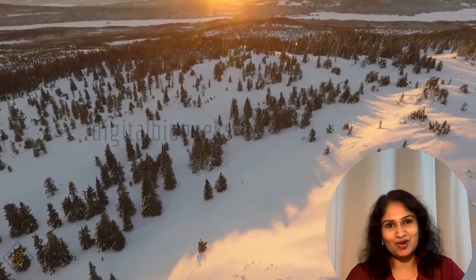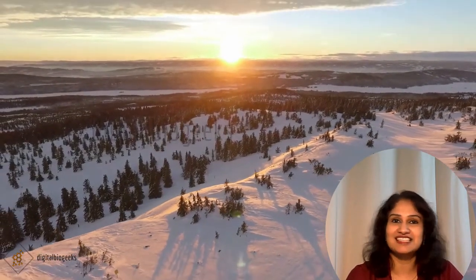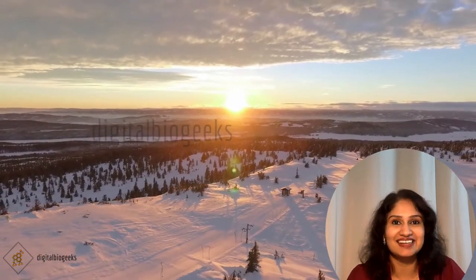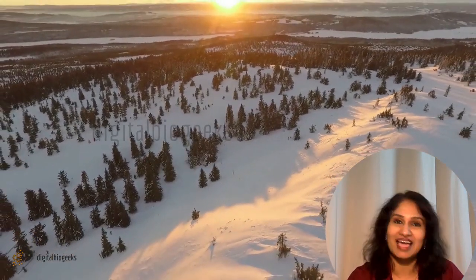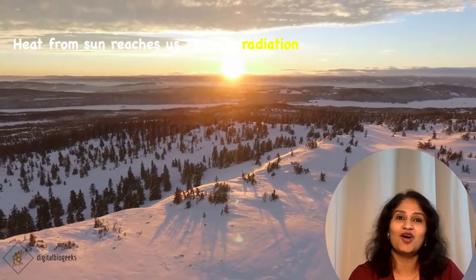Have you ever thought how the heat from the sun reaches earth? Conduction is not possible as space is not a solid medium. Convection is not possible as well as there is no liquid or air in space. Heat from the sun reaches us through another process called radiation. Radiation can happen whether there is a medium or not.